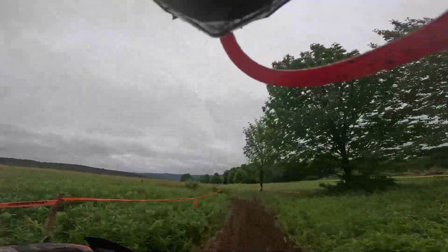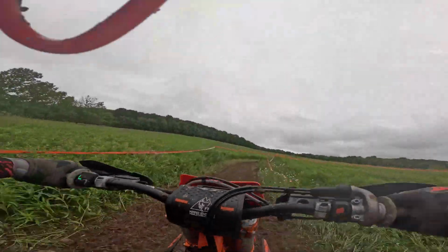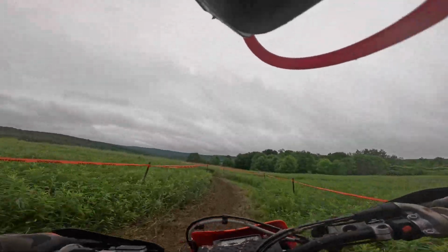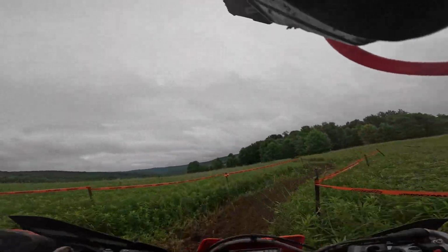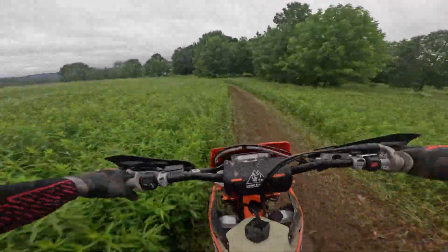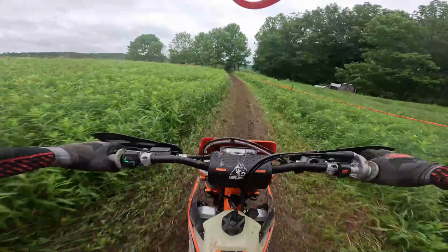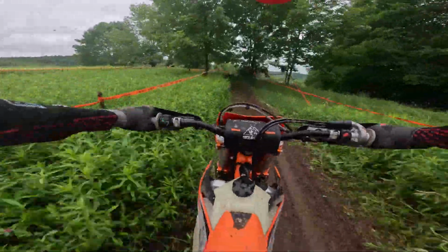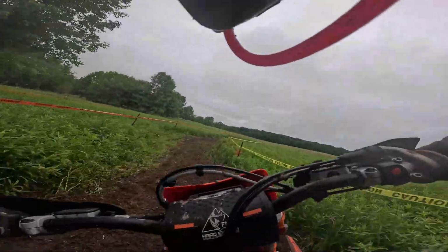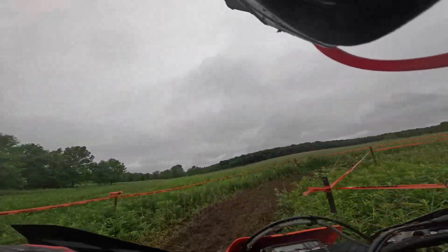Grass track had some better opportunities for passes and whatnot, a little wider than out in the woods. This section just had so much grass track. I'd say a good half, just under half, if not half of it was grass track, and it was fun, but I definitely need to hone my skills on it. I will be coming back next year for '25, hard on the grass track, because I've been practicing, and I'm going to keep practicing.